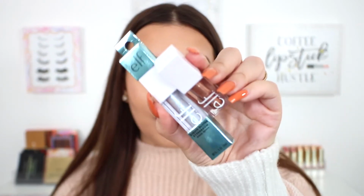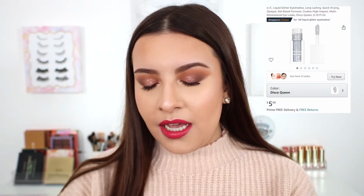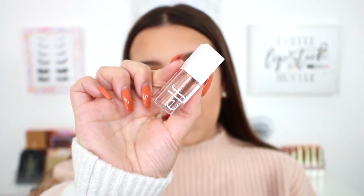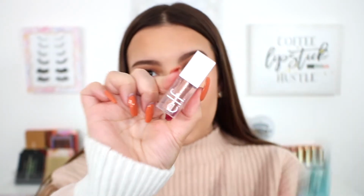And then the other recommendations are definitely their liquid glitter eyeshadows. These are what they look like right here. I'm wearing this one on my lid today in the shade Flirty Birdie. If you guys can see the glitter that is on my lid there. This one is almost a perfect dupe for Stila's Glitter and Glow in the shade Kitten. I love this. These retail for only $5 and they are so tiny and cute.